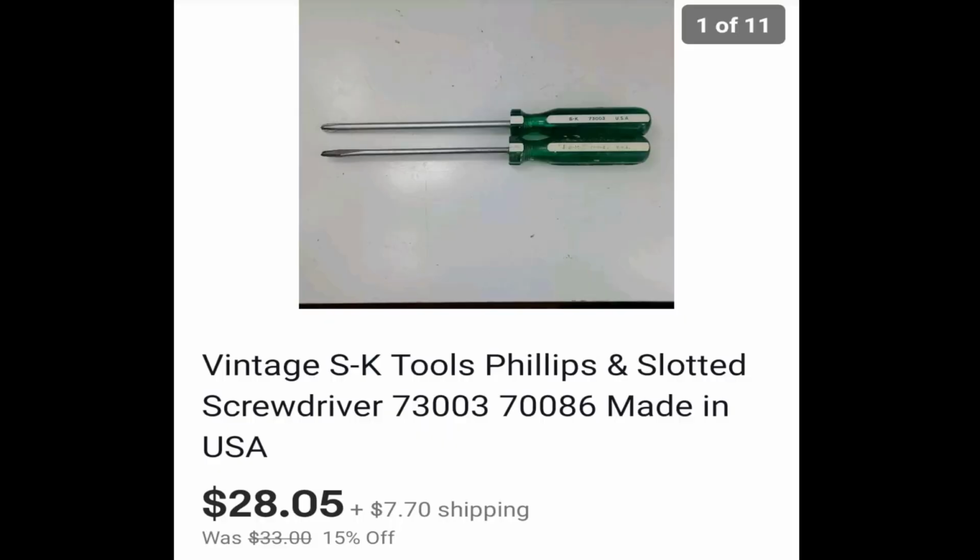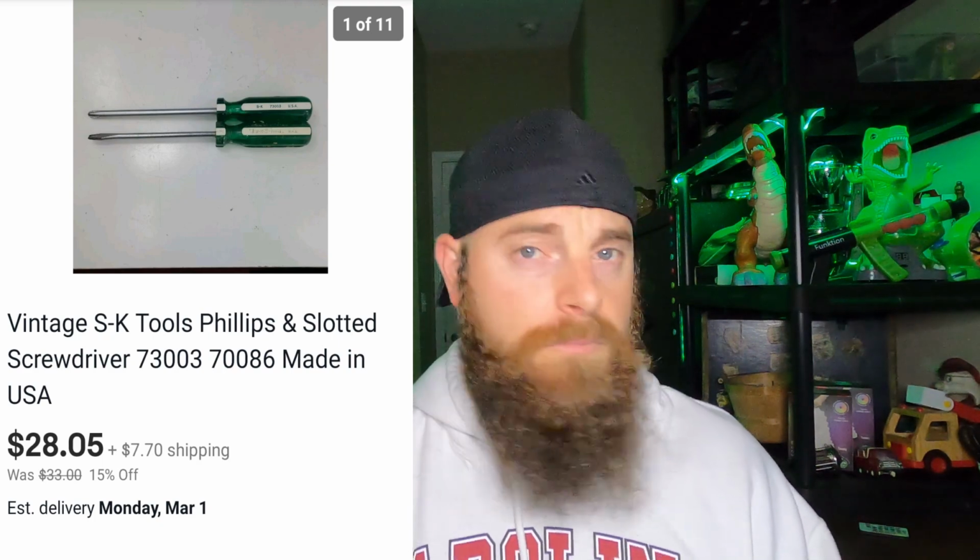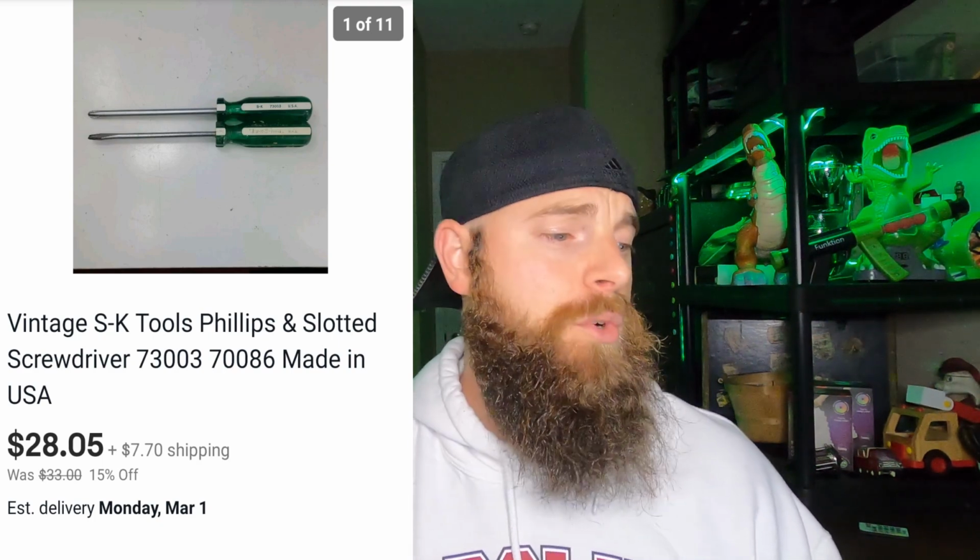These right here are some vintage SK Tools Phillips and slotted screwdrivers. That right there is going to be the model numbers, made in the United States. The reason why these went for so much is because of the color of the handle, they were that cool green color, and they did go for $28.05, and the buyer did pay shipping on these in a padded flat rate, and they did take only about 3 weeks to sell. I have nothing into them because they were also from the storage locker.